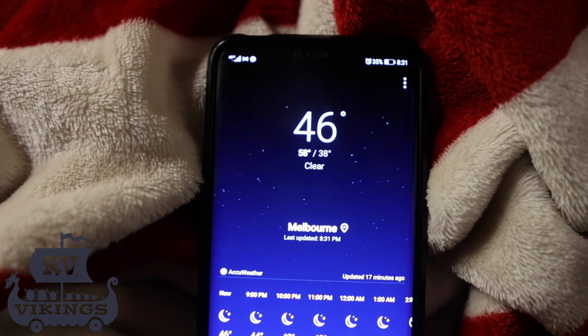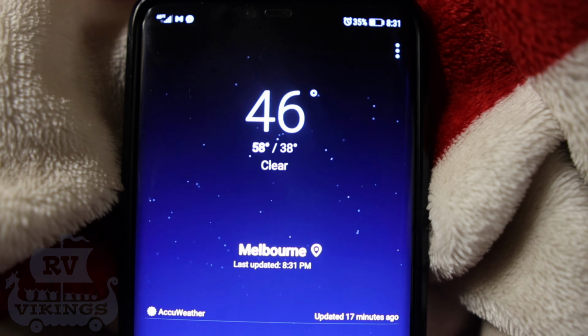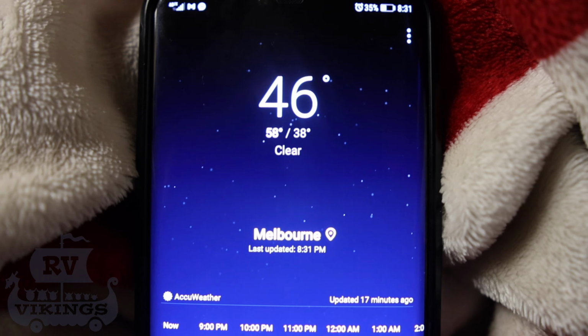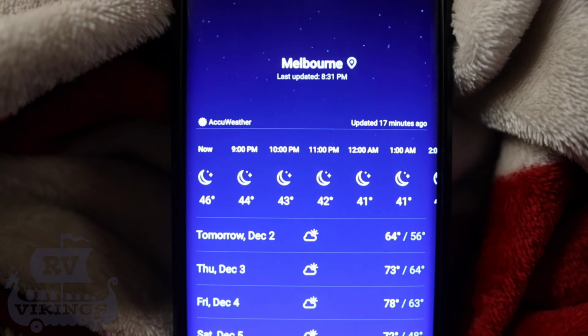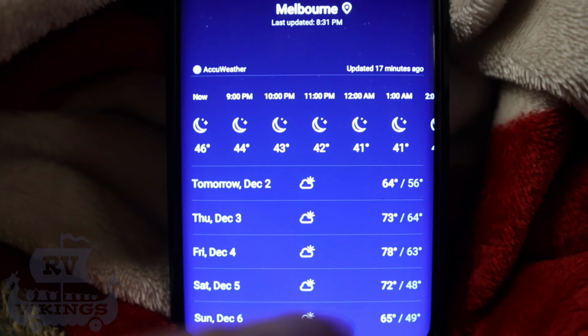So, I've got something funny. Oh, what's so funny? Okay, so this right here is the temperature here. So Patty is cold. It's gotten down to 46 degrees. Looks like it's supposed to warm back up into the 70s during the day though. How are you feeling? It's a little chilly.